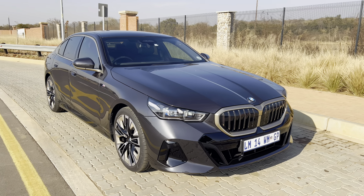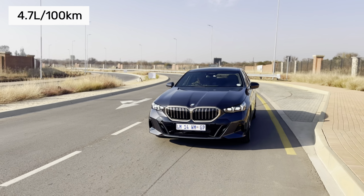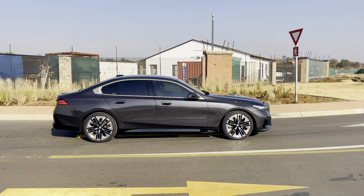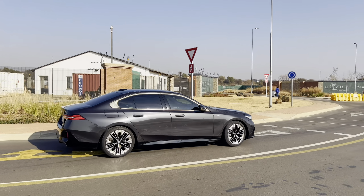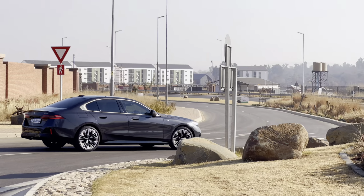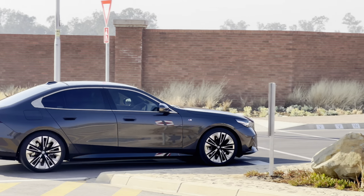And obviously the elephant in the room, how does it fare in terms of fuel consumption? When I drove down to Durban, I did 4.7 liters per 100 kilometers. 4.7 liters per 100 kilometers. BMW claim 5.6, I did 4.7. And right now I'm currently doing 5.3. My drive back was 5.3 liters, driving back up from Durban all the way to Pretoria, and you can feel you're climbing up from the coast to the Highveld.